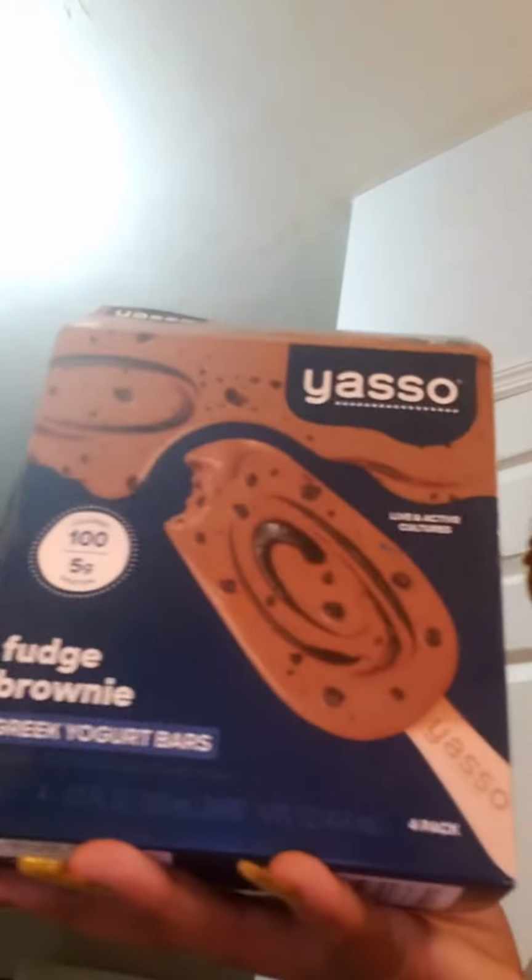Now, one bar is 100 calories, but it has 5 grams of protein. So let me show y'all these. I don't have to have those. Let me not say that, but I do like to have one. It kind of satisfies me from going and getting chocolate chip cookies or eating cake, you know, so at least it's not too high in calories, which is 100.